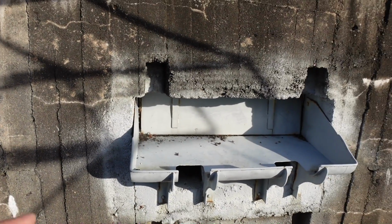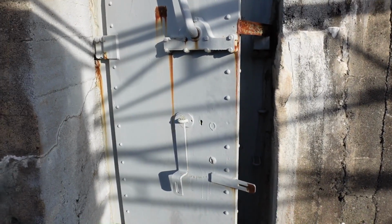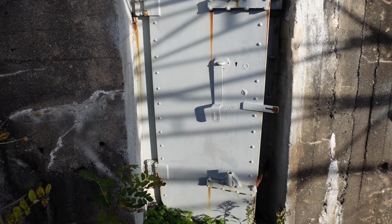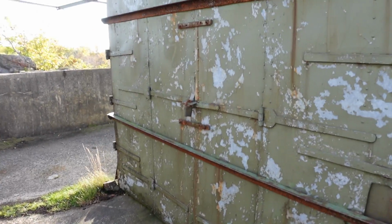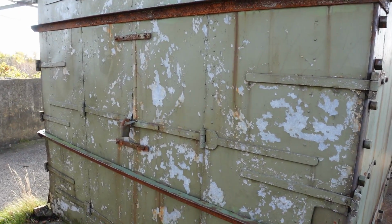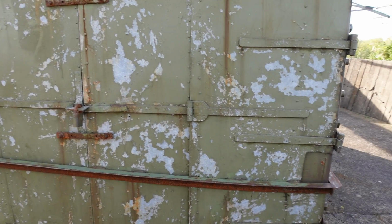People are even trying to get through these. But some places there are guided tours, so you don't have to destroy anything. You could maybe go in and check it out. Here, you can see it's been shut. I'm hoping that we'll be able to see inside one of them when we get further up.